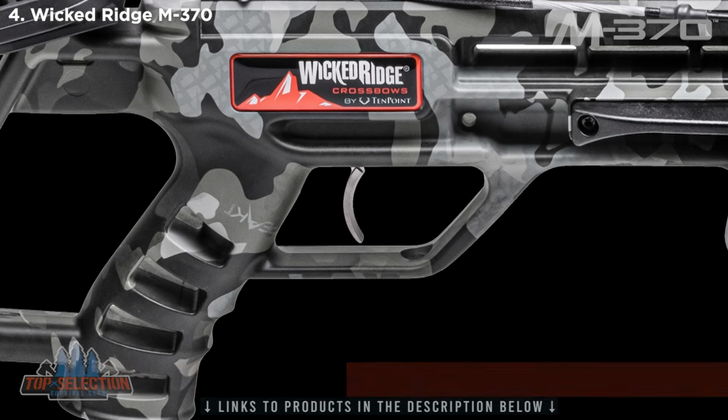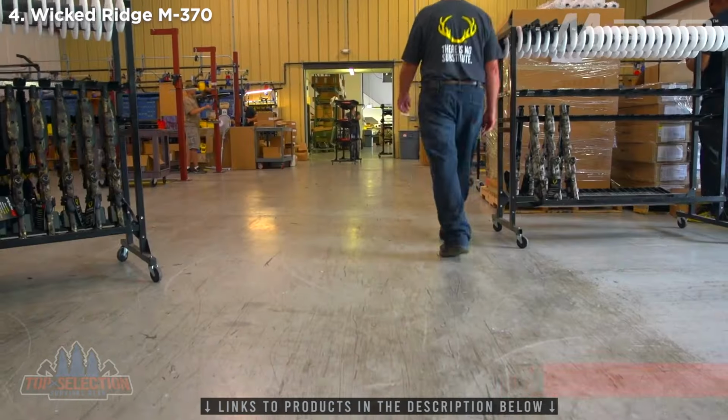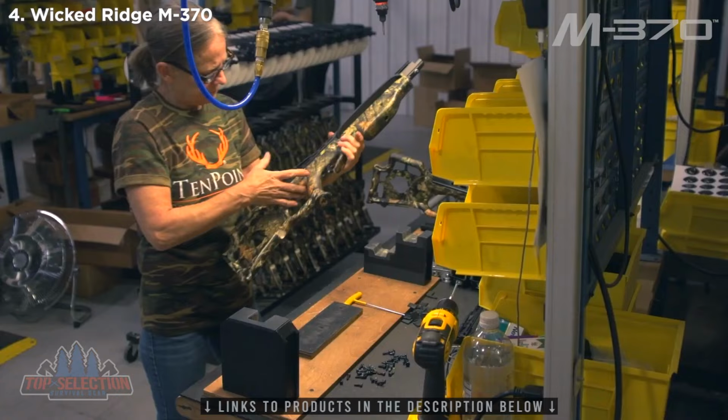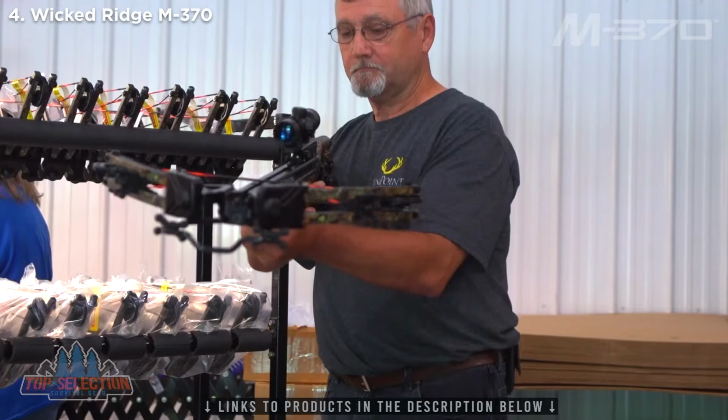The stock also features an accessory rail mounted just below the front of the barrel. Best of all, the Wicked Ridge M370 is built right here in America and is backed by 10 Point's limited lifetime warranty and the industry's best customer service.